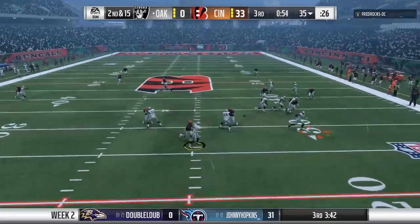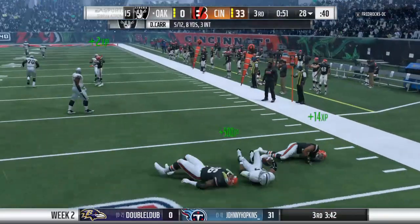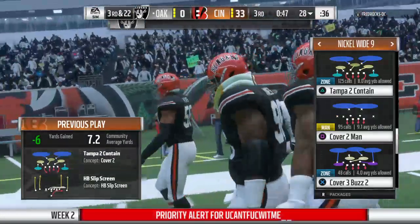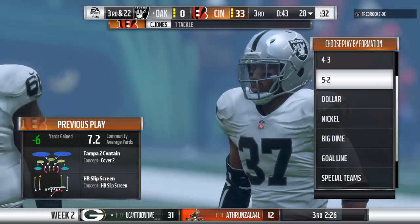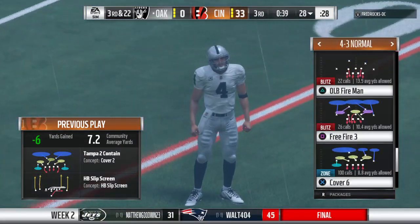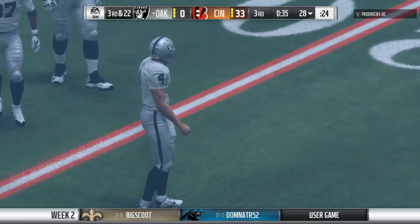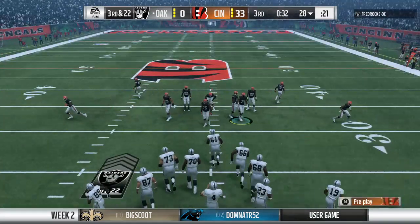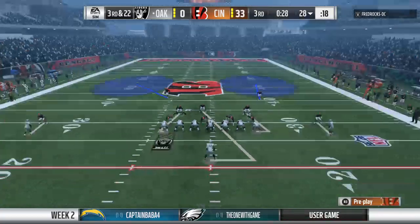On 2nd down, here's Carr. Oh, it's a screen pass. That's complete. And he'll lose yardage here, going down back at the 28. It goes as a loss of 6. And now 3rd down. Need something from deep in the bag of tricks here after 1st and 2nd down went backwards. It's 3rd and very long.